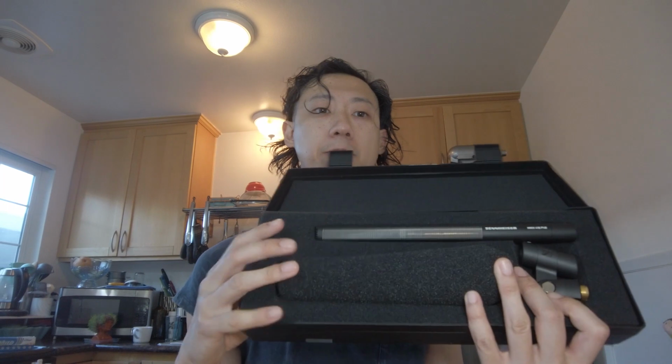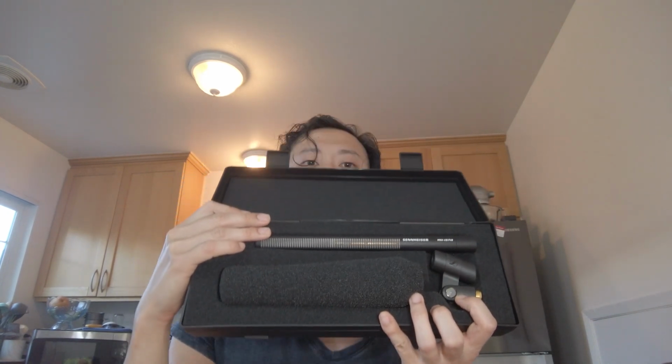Is there anything else hiding in here? Put this back in carefully. Not that I need it in there at the moment. That goes there. Is anything under the foam? No, that's it. Okay, so let's show you all the package here. Still tracking my face. Awesome. So, I'm pretty excited to put this to use.